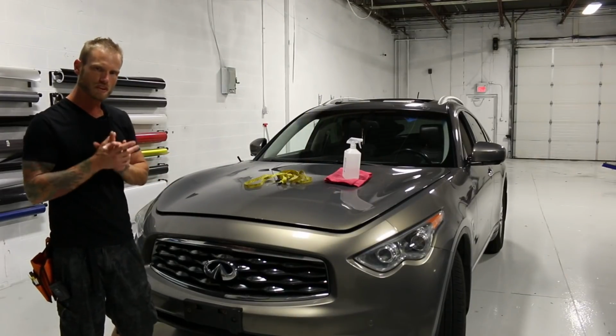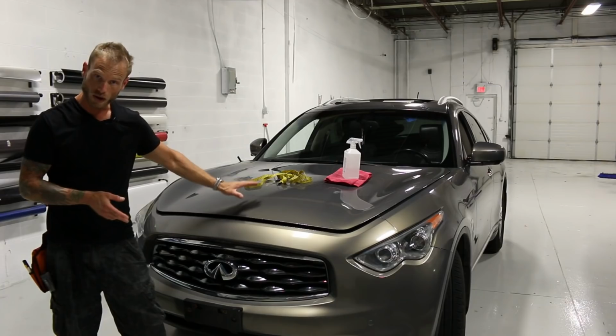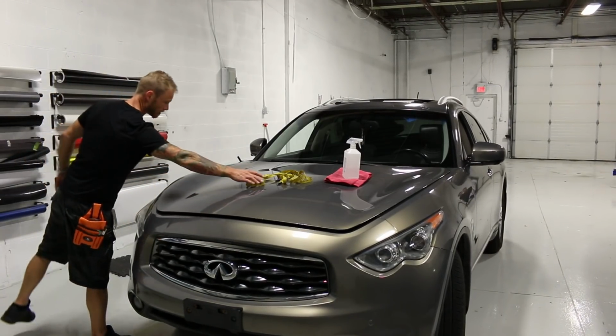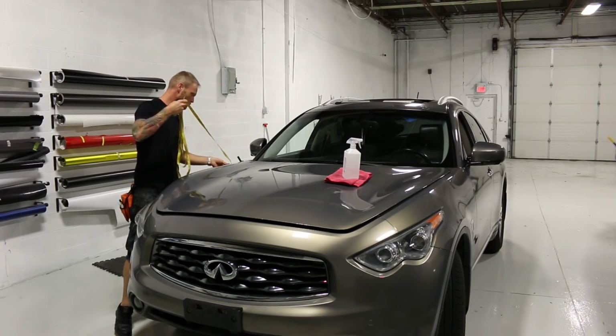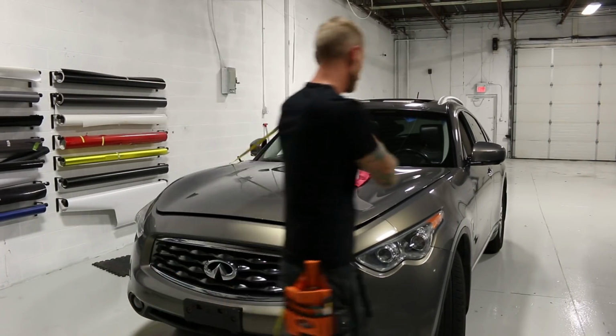So the main purpose of this video is to show you what this is going to look like when I'm done wrapping it. I'm wrapping it in Vvivid Satin Black. It's brand new. So I'm going to cut it off from the other side over there, have it hanging on the top roll. You can see it on the wall behind me. And for those of you who have noticed, the floors were epoxied, so they look substantially better.